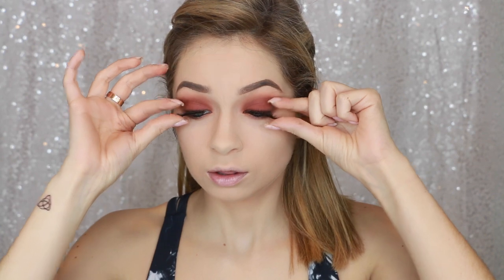The lashes today, I'm gonna go in with Vegas Night Grand Glamours. But first, we gotta put down some mascara. So this is L'Oreal Telescopic and Too Faced Better Than Sex.